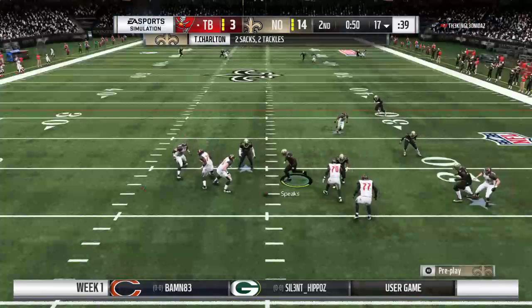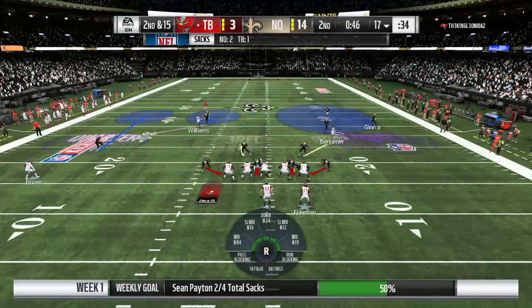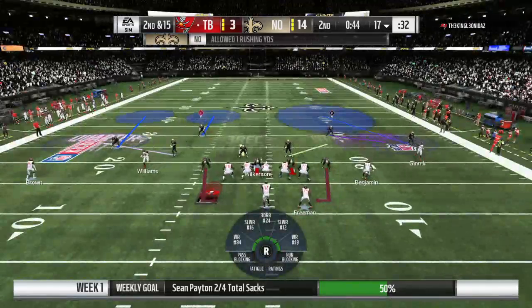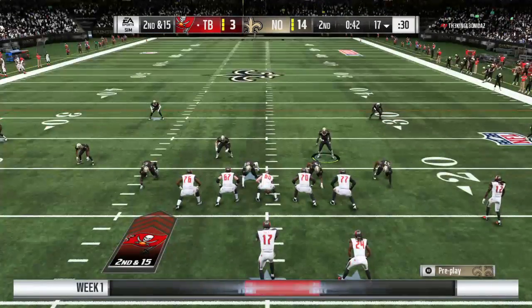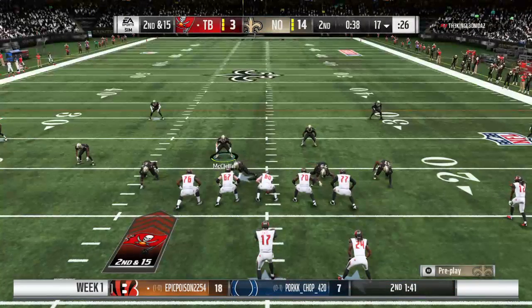He's taken down. Taco Charlton in there to pick up his second sack now of the afternoon. You know, on these types of plays, we're always looking to assess blame. Okay, where did it break down? Sometimes it's just a great play.